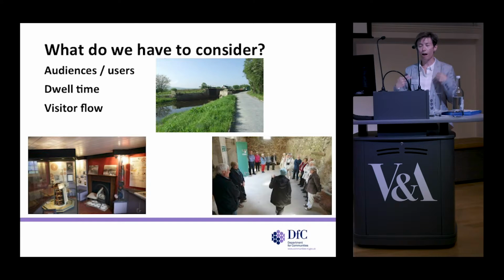All of those things are really, really important for these sites, actually more than any other kind of heritage site. Also, these sites are often not used for the purpose that they were originally created for. So who is our audience?